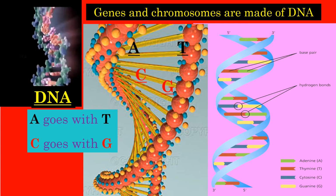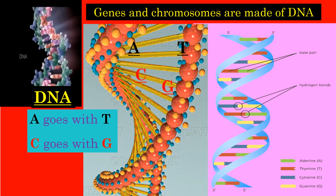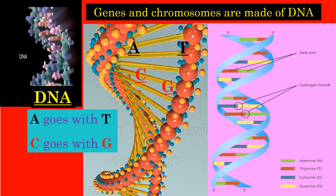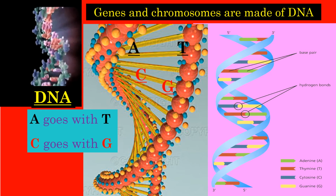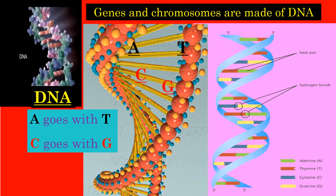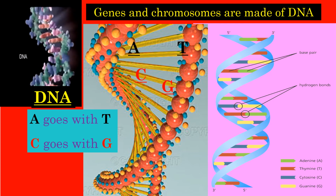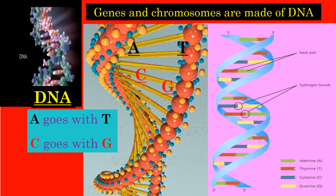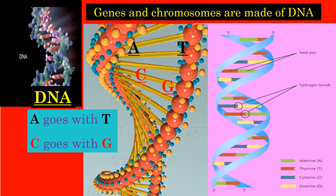So there's the chemical letter A that always matches up with the letter T. And then there's this C that always matches up with G. I always tell people the way to remember this: A goes with T, just remember always together. And C goes with G, just remember closely glued. And that's the formula for DNA.